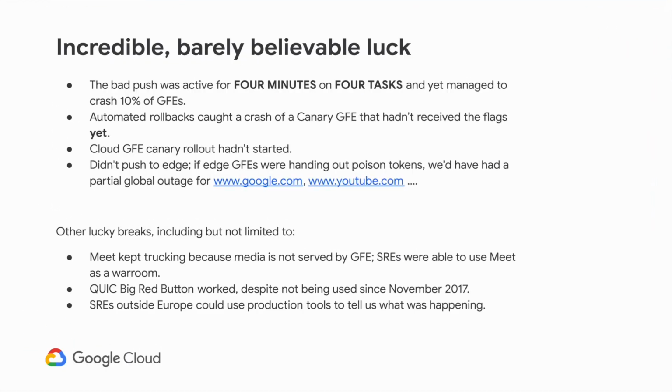We got incredibly lucky that the push was only active for 4 minutes on 4 tasks. However, 4 minutes times 4 tasks still managed to give out enough of these poison tokens to crash 10% of GFEs globally for over an hour. We were incredibly lucky that automated rollbacks caught a crash in a Canary GFE that hadn't received the flags yet. If it had crashed only a few minutes later, it might have received the flag and then it wouldn't have been crashing, and the automated rollback wouldn't have kicked in. The Cloud GFE Canary hadn't actually started, so Cloud GFEs were unaffected. Similarly, we hadn't pushed to Edge, so those were unaffected. Otherwise, we would have lost Google.com, YouTube.com, and a whole number of other domains.